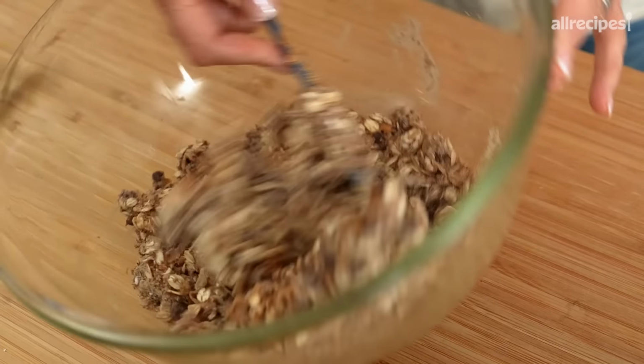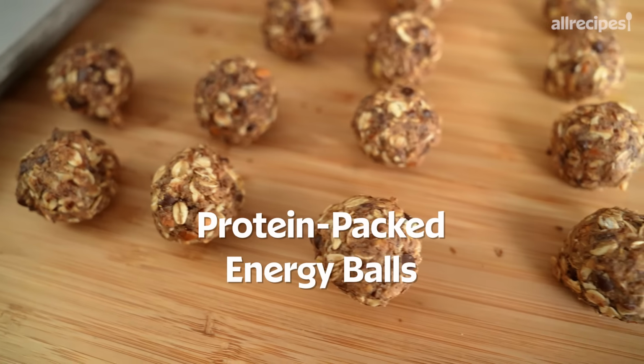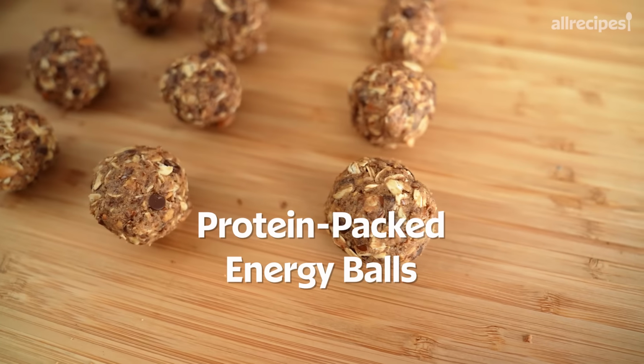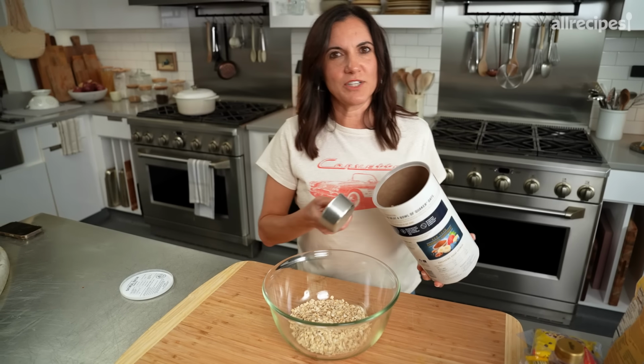For my final trick, protein-packed energy balls. These are like old classics, but with a new twist, because we're adding protein powder. Protein powder is just like the secret weapon to so many sweet treats and things these days. You've got to know the right combination of things to mix it with though, and I think this one is about to be a good one. Starting with oats. Did I mention these were no bake? We love a sweet treat that you don't really have to cook.